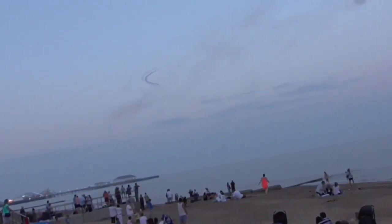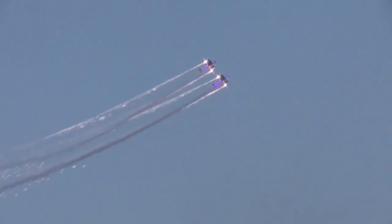Building up speed as they dive in towards the display centre, and in the second half of the display we'll expect to see them setting off some pyros from the aircraft while they're performing formation aerobatics. Here we go. And you can hear the reaction of the people here on the beach, really loving it. You can do better than that, Clacton. Let's give them a huge cheer for the fireworks which are coming out of the wings now. Come on, let's hear you, Clacton.